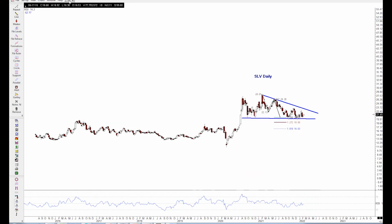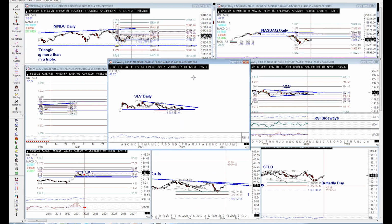So that's really it in gold and silver. It's really a matter of just monitoring these coiling types of patterns.